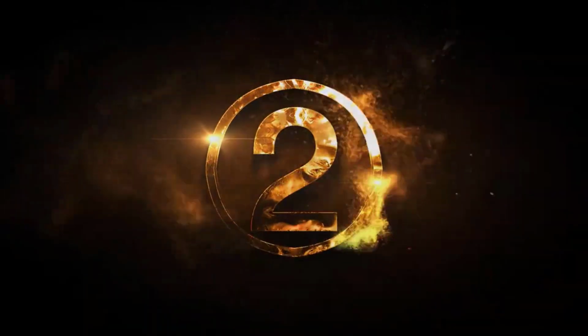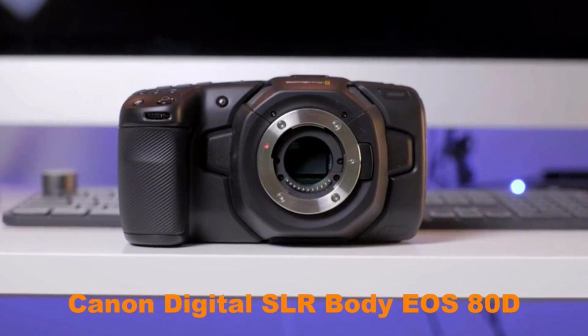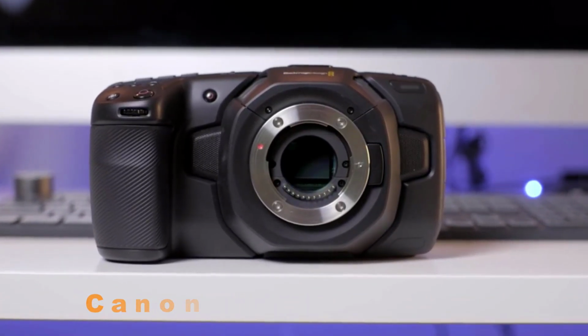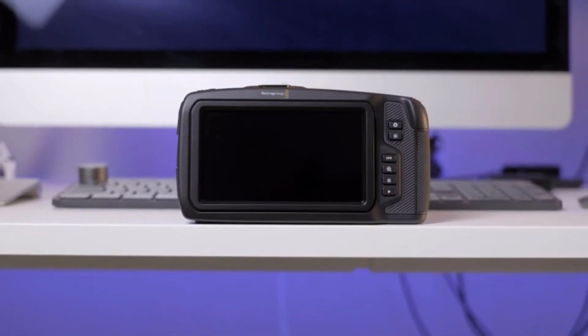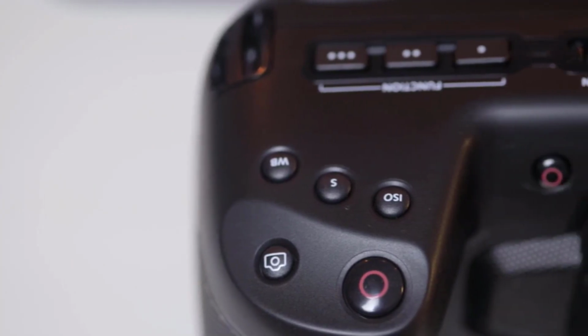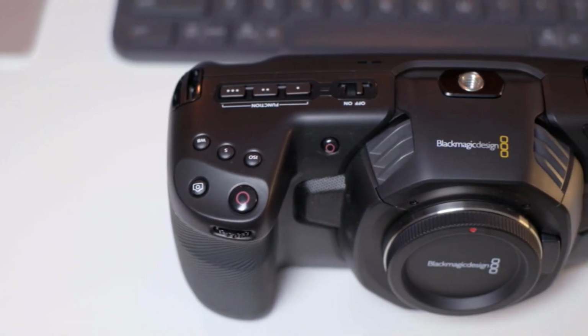Number 2. Blackmagic Design Pocket Cinema Camera 4K. The Blackmagic Design Pocket Cinema Camera 4K is a professional-grade camera that's perfect for filmmakers and videographers looking for high-quality footage. It features a 4:3 image sensor with 4096 by 2160 resolution, allowing you to capture stunning, cinematic footage with ease.